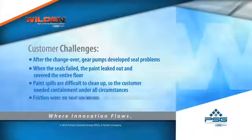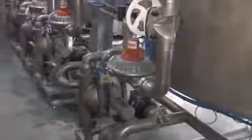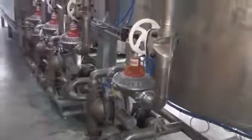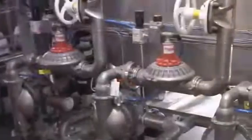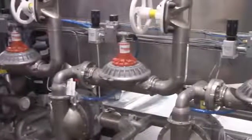Before, they had a lot of wear on the pump, and sometimes the pumps wouldn't even start up. So they had a lot of problems with it. Then they turned over to the air-operated diaphragm pumps. It was easy on their process. They didn't have any leakage anymore and no maintenance. So these pumps are in use now for 2 years with no maintenance at all.